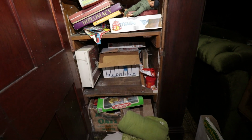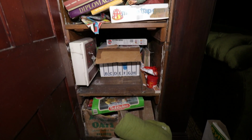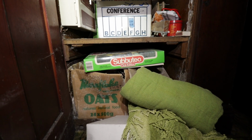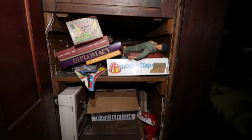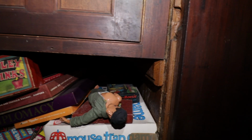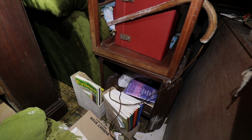This is what I would assume would be like your little rubbish cupboard where your bits and bobs. It looks like there are games and that in there. We've got down the bottom here club level Sabutio. God, it takes me back to when I was a kid playing that. One back there's B-17G Flying Fortress. Tiddlywinks, Mousetrap. A few bits up there. What's down here? More magazines.